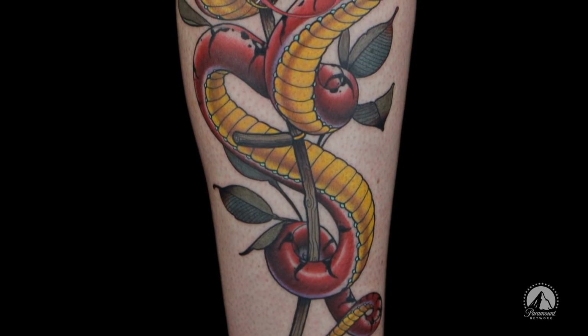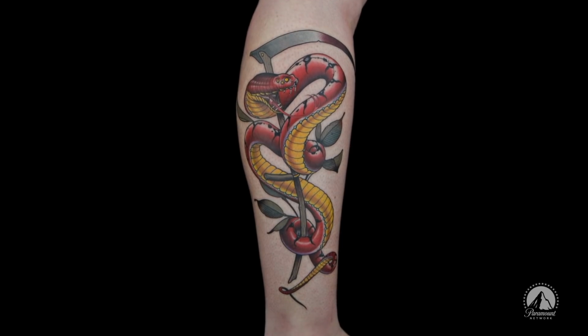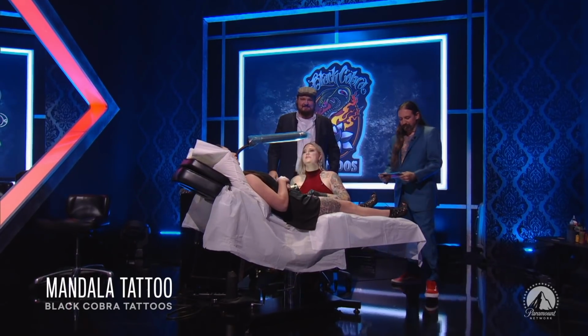Let's move along. PJ, you guys chose this snake. Yes, sir. You've got great composition, line work, you've got color saturation, you've got a lot of things that we look for all season long wrapped up into one big tattoo. I couldn't agree more. It's stylistic, it's strong, it's bold, but more than anything, it's the best snake we've seen in Ink Master. Thanks. By far.